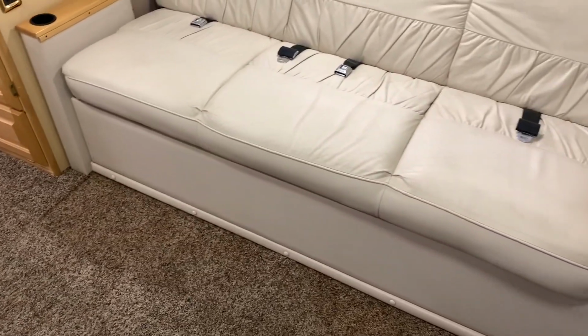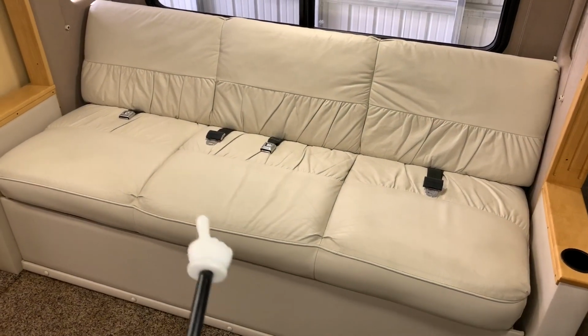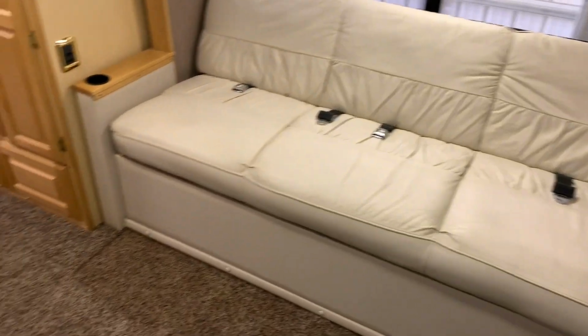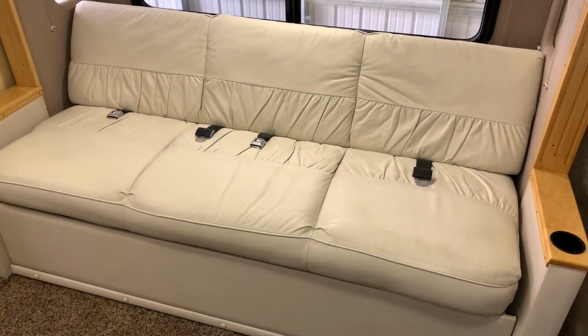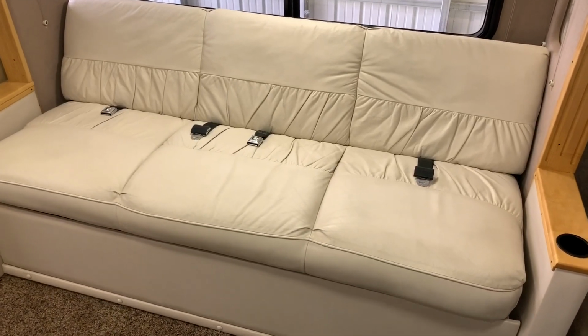So this is a two-person unit. This is going to sleep two people. This sofa will run down into a bed. We do have two seat belts there, so if you want to take a couple grandkids along with you, there is ample floor space that they could sleep on the floor, but this is really designed to be a two-person unit. If you're going tailgating to a concert event, you don't intend sleeping in here, there are the extra seat belts for some passengers to ride along.